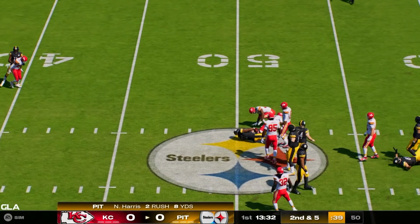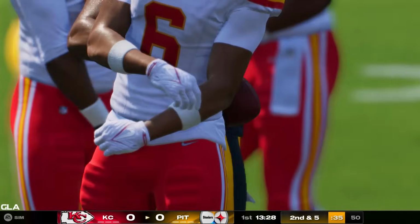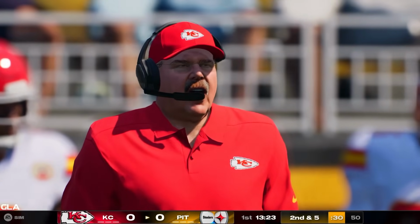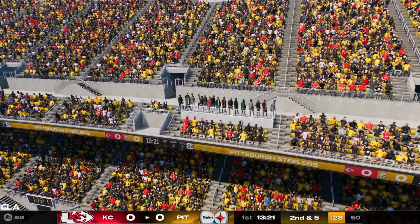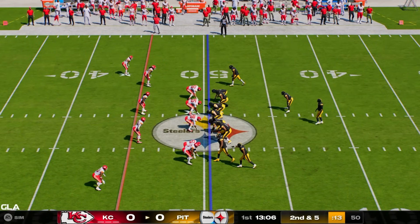And he'll be brought down at the 50 after a gain of about 5. Brandon, all things considered, they have to feel pretty good about getting that type of a gain considering the blitz that they just had against them. Now 2nd and 5.